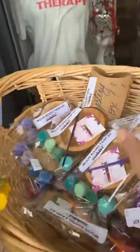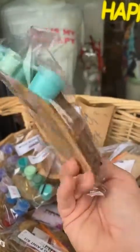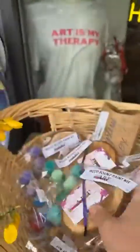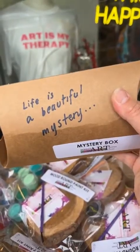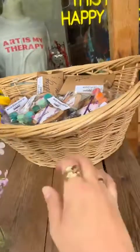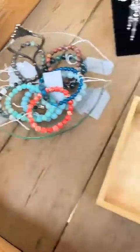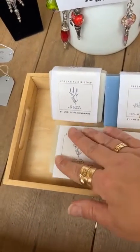So if you're looking for kids things, we've got wood round painting kits. These are our cedar wood rounds that we chopped up ourselves. And then you can paint them, decorate them. Little mystery boxes. Life is a beautiful mystery. Those are $5 and these are $10. We also have some jewelry. Hi, Selena. We also have some soap. We're doing teacher gift ideas, you know, because it's the end of the year.